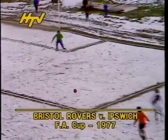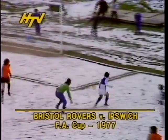Well, briefly before looking at this Saturday's match, a quick reminder of that FA Cup tie at Eastville 7 years ago. Well, Rovers were leading 2-1 when it seemed that a goal by Bobby Gould had landed the First Division side a real knockout punch. Chance for Bobby Gould to wrap it up.